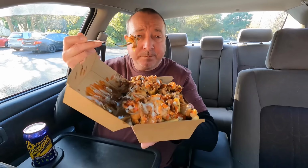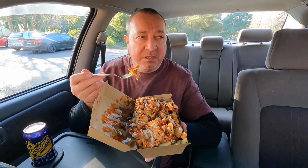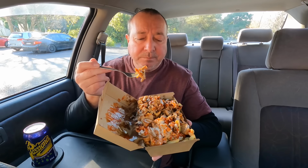You guys know, they did only have one size, which is good. You don't have to muck around thinking, oh, should I get a big one? Should I get a small one? Oh, what's the price? It's one standard. This is what I like. I like this. No fuss. No carrying on. Just get what you pay for.